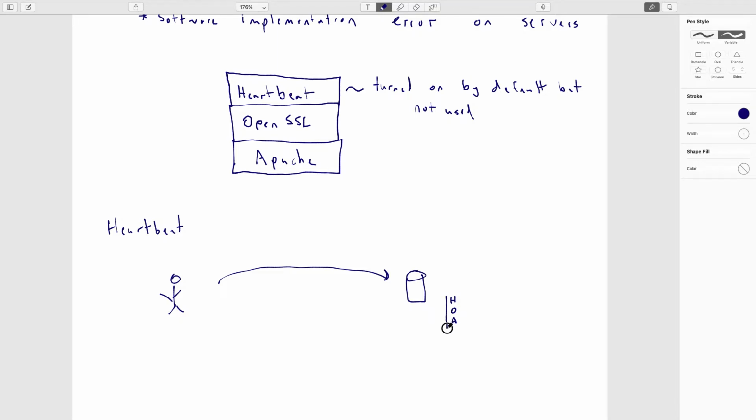Heartbeat, OpenSSL, Apache. Okay, and so what the heartbeat did, the original idea was, hey, I wonder if this server is actually listening or not. I could just try to connect over HTTPS, but maybe I'm getting some error messages or something like that, and maybe it's too expensive. So there should be a simple way to just ping in and say, hey, are you there? And then it will say, okay. That's basically the idea of what the heartbeat protocol was.